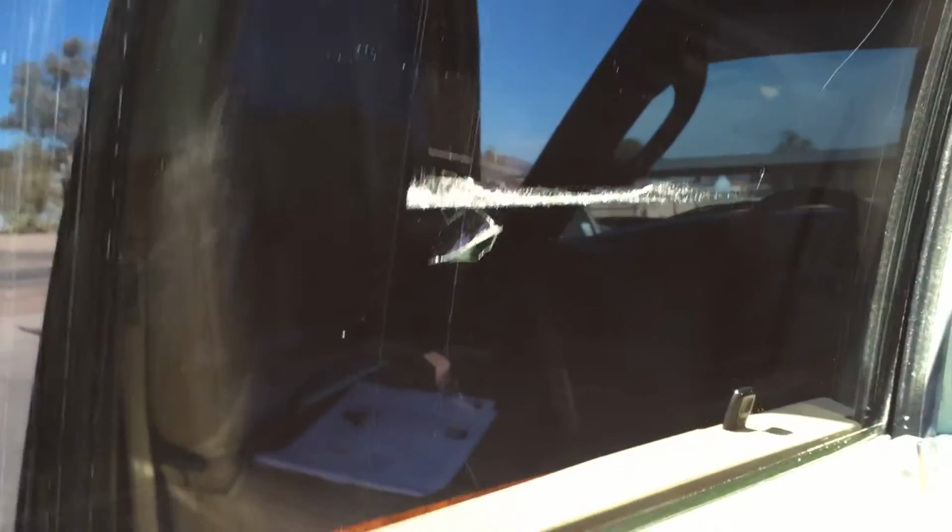There's your driver rear window. A little bit gross tint there, a little peeling off there. I would just peel this tint off, but we leave it on in case somebody wants it and doesn't really care what that looks like.